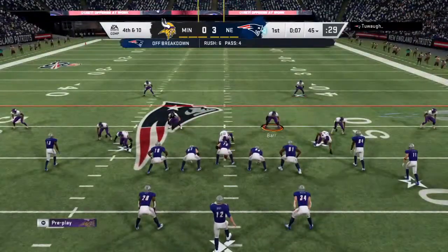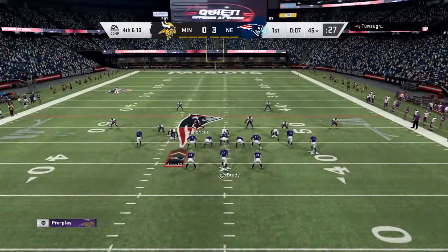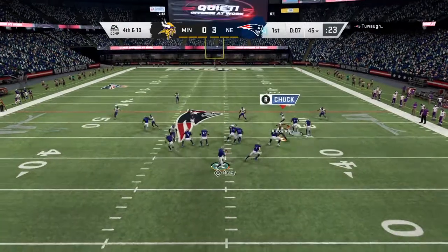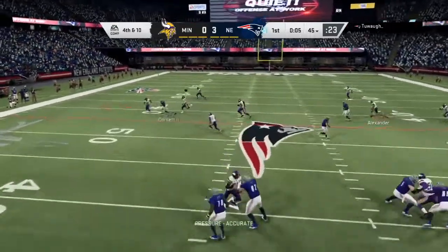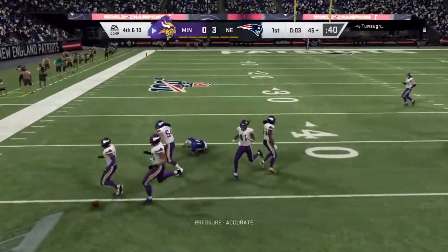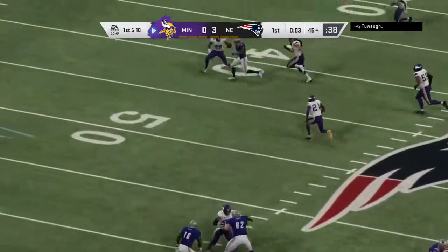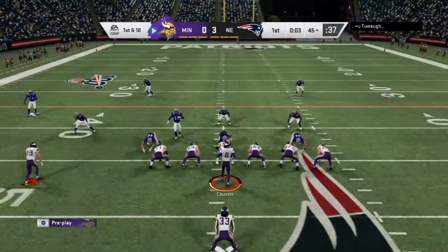Brady not coming to the sideline. They're going to go for it here on 4th. They do go for it. It's Brady. And this is incomplete. Boy, a real head-scratcher there. And the Vikings, they have the football now in excellent field position.